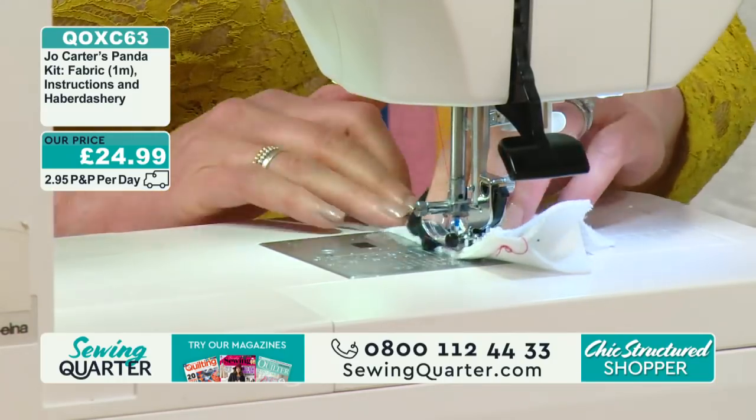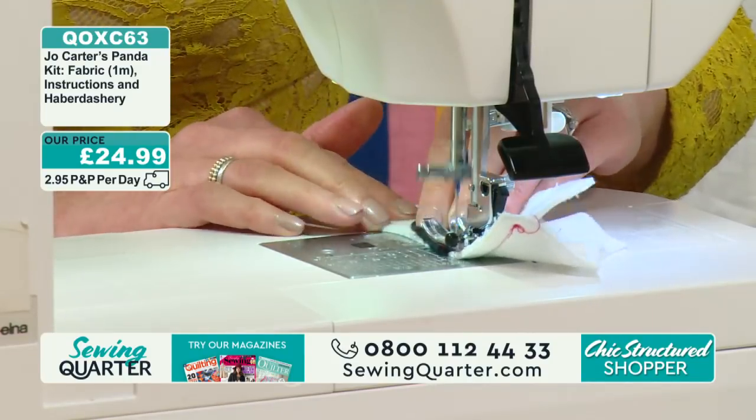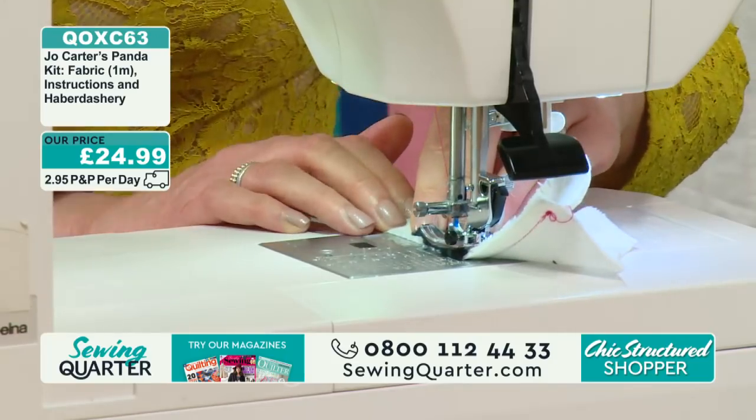Oh, yes, Amanda Wyatt had a dreadful couple of Sundays ago. She had a pin in something and she snagged her finger on it, and there was blood everywhere. It was all over the machine, all over the frock, all over.